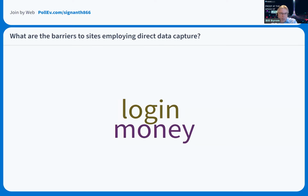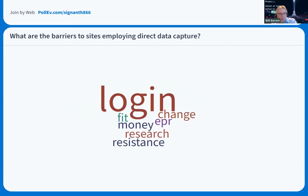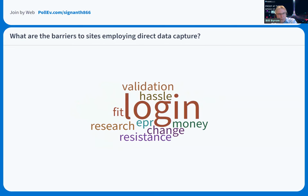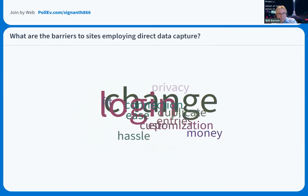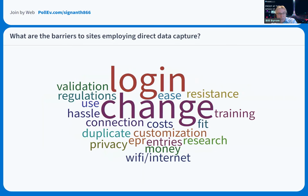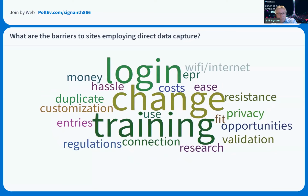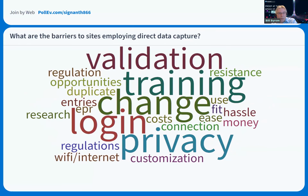So we've got login and money. Okay, so perhaps login, are we talking about single sign-on there? I don't know. That's an interesting one. We've got a few more things coming in here. Hassle, resistance, change. Interesting. EPR. Yeah, some nice things coming in there. Training, Wi-Fi, internet. Can they be connected at the point where they're with the patient? Training. Okay, that's been really interesting. We thank you for participating in that and for your comments.